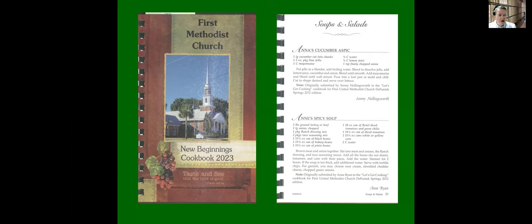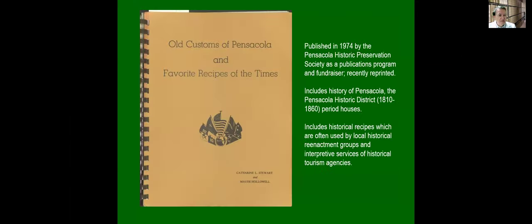So our book will tell something about families and people in our area. But a lot of problems I have with cookbooks is people think we're either interested in all the popular ones that come out, Rachel Ray and all the others, or they think of church cookbooks, and they can't think of anything more boring than church cookbooks. But I want to give you some examples of why I think they're important.